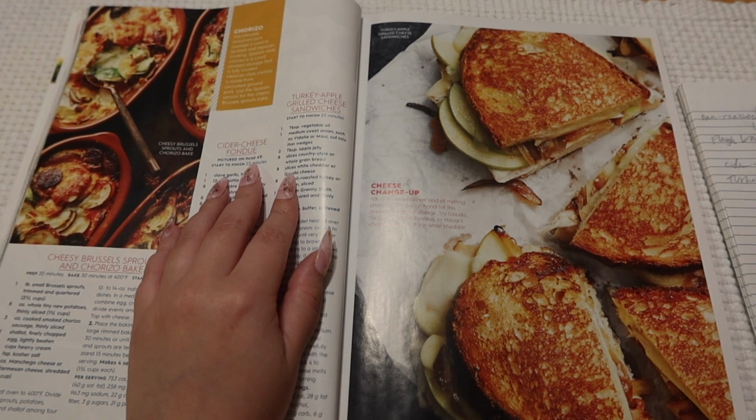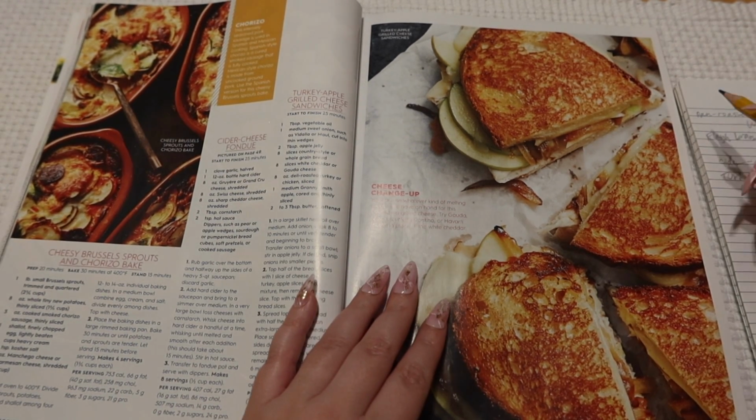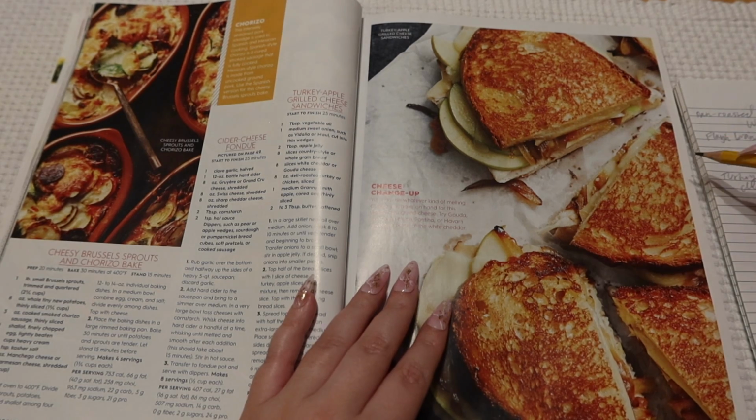Like, I'm not a huge fan of apple, but a cool grilled cheese sounds pretty good right now. I might be a little hungry. This is probably not a good thing to do right before dinner, you know, but I'm building up my appetite, I guess.